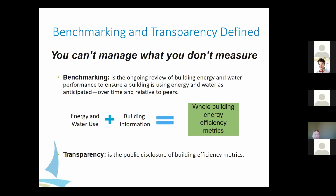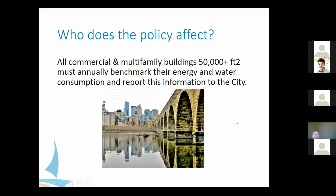The other component, transparency, is related to the release or public disclosure of the whole building performance metrics, which the city fulfills by publishing that data on the website and on the property level information page. Next, please. So who does the policy affect? The policy affects all commercial and multifamily residential buildings that are at least 50,000 square feet or greater in area. Buildings in these categories need to annually benchmark their energy and water consumption data and report it to the city by June 1st every year.